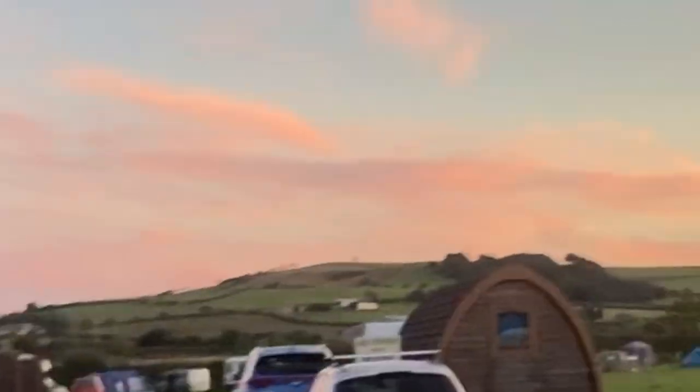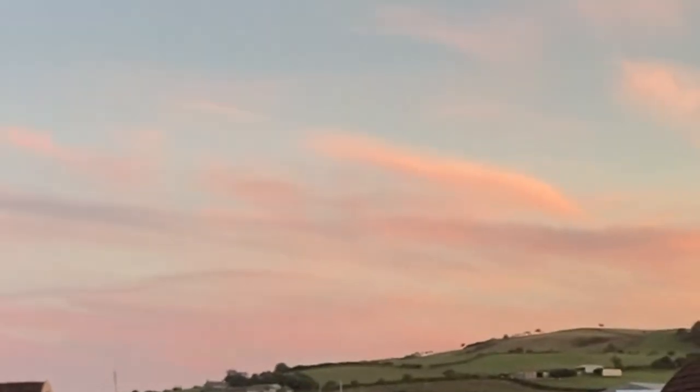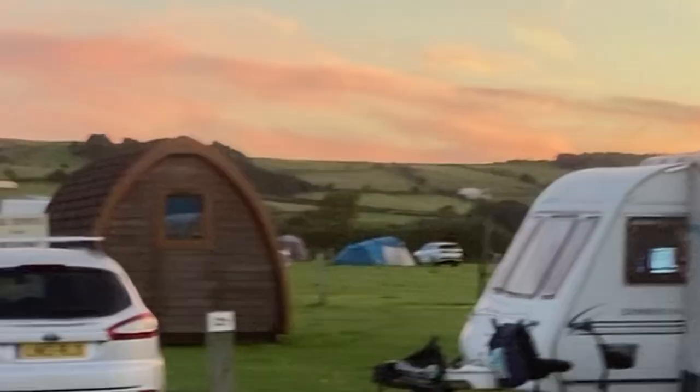Lovely sky, and the site is pretty full. There's a lot of nice glamping pods along there. I'm right at the end there where the glamping pods finish.